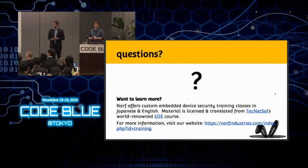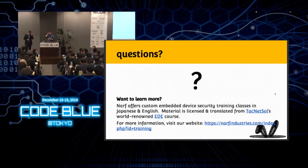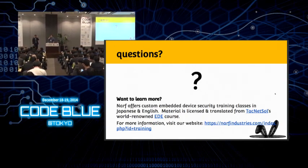One additional question. Which country do you think has the best practice or good practice in terms of home router? Which countries are more secure than others?